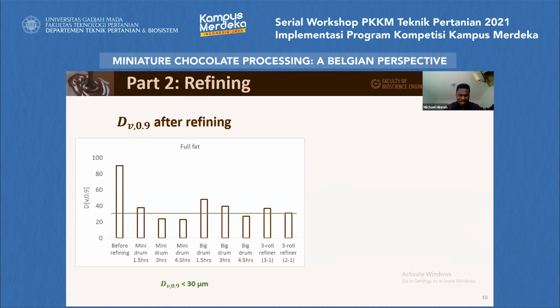So there we are aiming at a D90 that is less than 30 microns. Why? Because if you have it above 30 microns as the final fineness of your chocolate, it becomes sandy in the mouth. You begin to feel the particles when you consume the chocolate. So it's always ideal to go for something in the final chocolate that is below 30 microns.